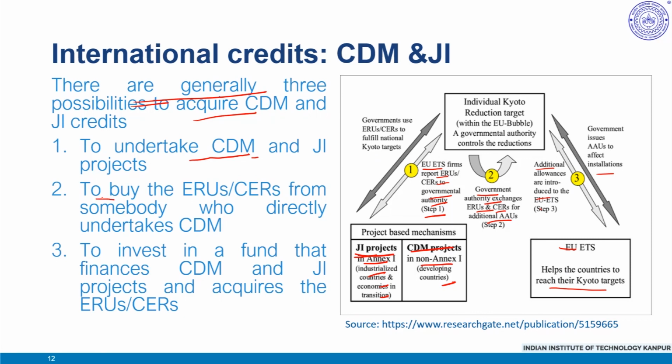The second way is to buy the ERUs and CERs from somebody who directly undertakes CDM. Now, this second option is very attractive or mostly chosen by governments which issue tenders for CDM and JI projects by private investors from which they want to buy the CERs and ERUs. So governments use these ERUs and CERs to fulfill their national Kyoto targets, and that's why this is useful for them.